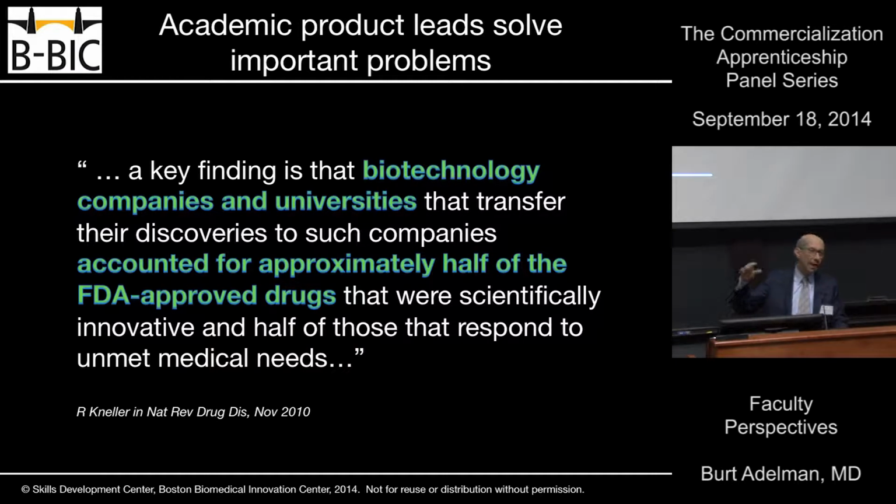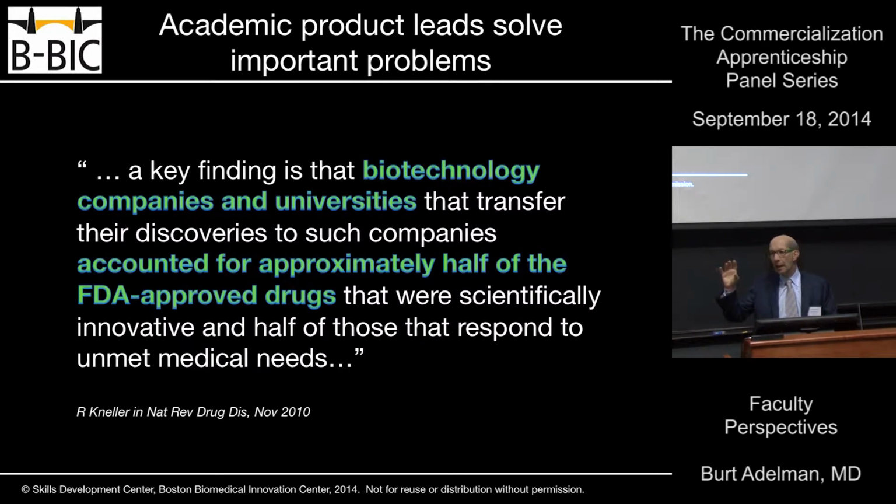And as industry more and more is held accountable for defining and defending the value proposition of their products, which doesn't mean the risk-benefit profile as much as it means to third-party payers, are we getting something worth the price? As they increasingly can't pull the next Nexium out of their bag, they actually have to have something meaningful. They need to be able to access the unique insights that come out of academic labs, which are much more commonly focused on solving important novel problems than they are on life cycle management.